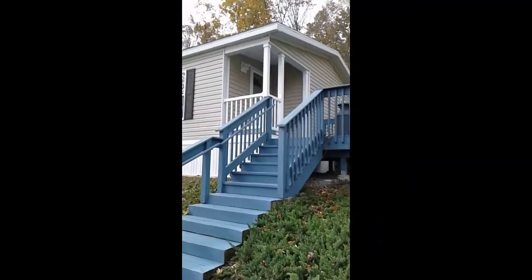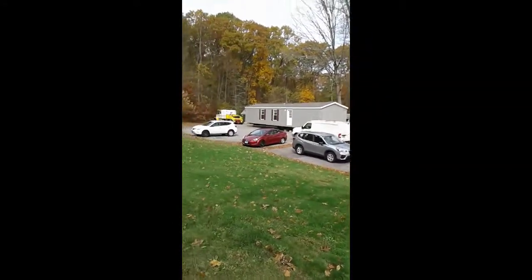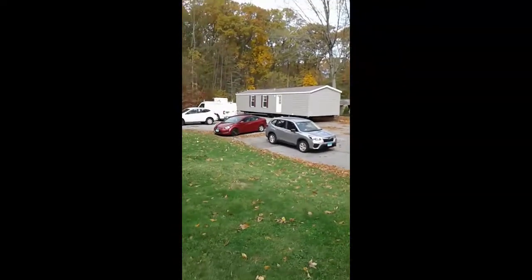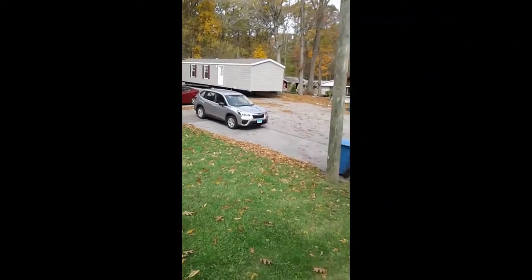All right, flowers are almost gone by. Uh-oh, somebody's getting a new trailer. Wow. Single wide.